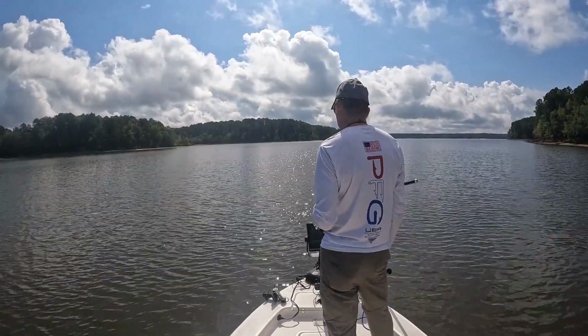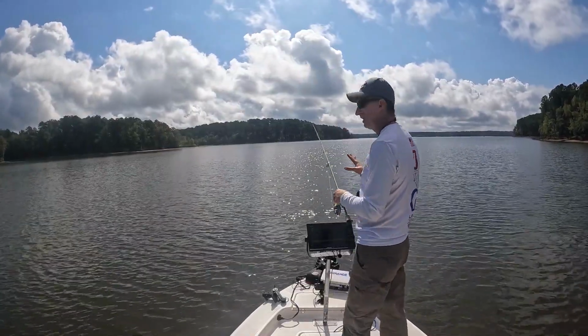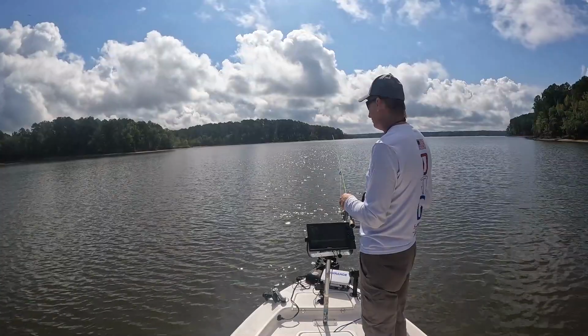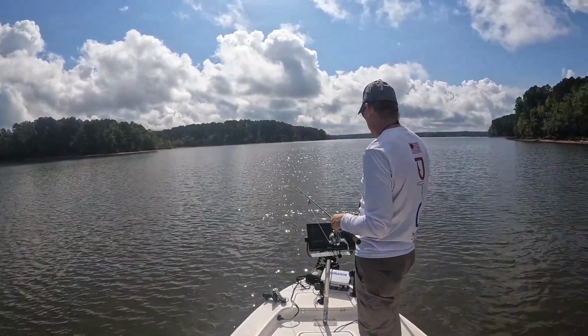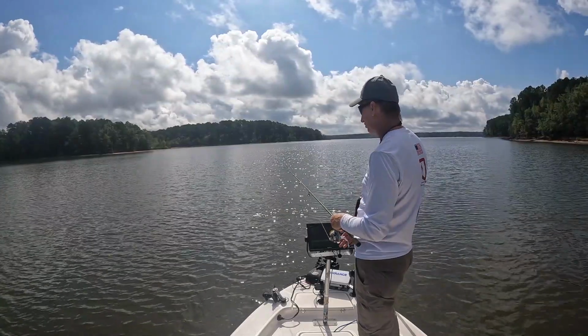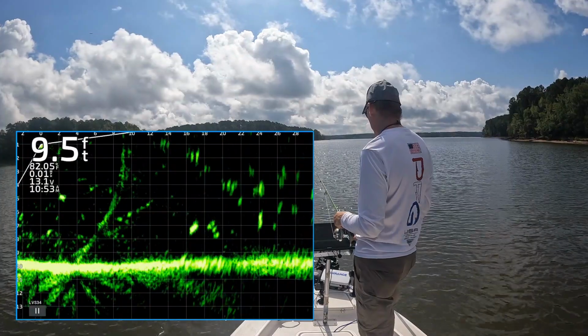All right, we're fishing 9 feet right now. We just got these roaming fish just out here, sometimes in groups of 2, 3, sometimes in some small schools, sometimes in big schools, but right now I'm just seeing some roaming fish out here.